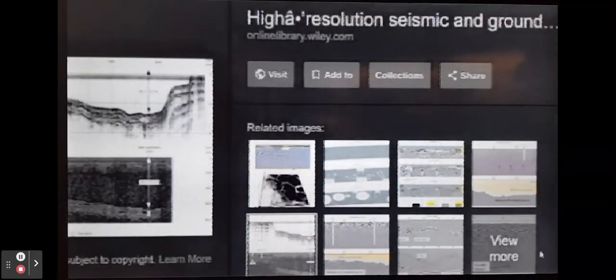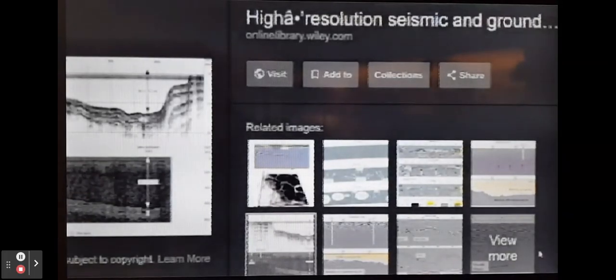Now, what happened next is that a group of people have gone up there and done a high resolution seismic and ground penetrating radar on the area. And what you're about to see is gonna blow the whole thing wide open. Mudflood, no one will be able to deny Mudflood after this in Tartaria. So bear with me as I go along here.